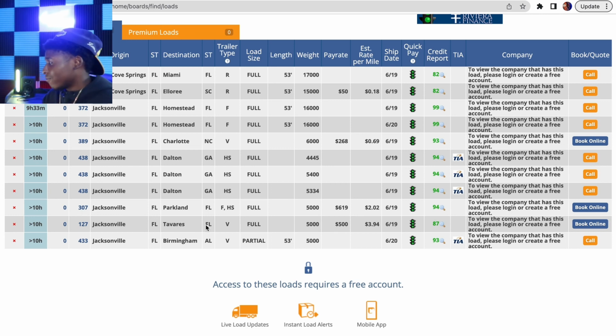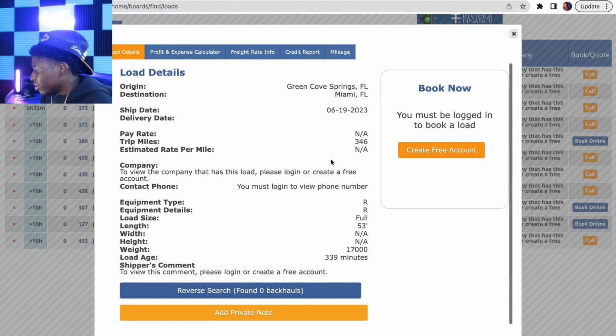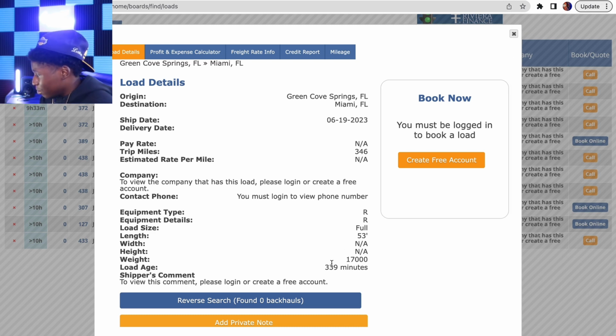So we're just gonna keep searching, guys. You see $500 Florida to Florida, $3.94 per mile. And to book these loads, guys, where you will see this call button, or you either see this book online button. So you would press this call button and you will see all of the broker's information to book this load, guys. And it's pretty much straightforward.